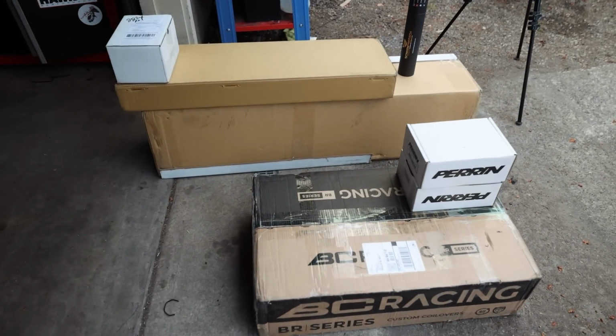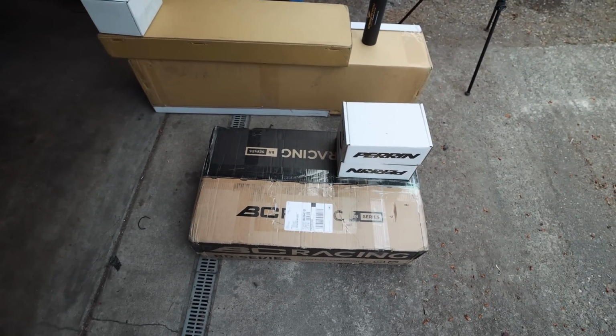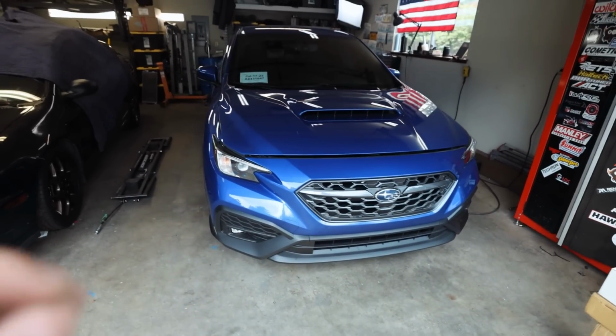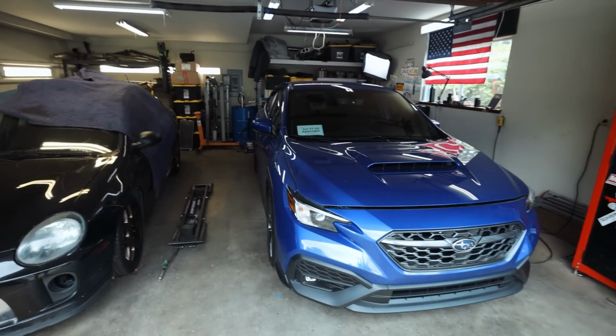With our WRX in the garage, let's go over where we're gonna be starting with it. I think we're gonna start with the biggest of the boxes and then work our way down to the smaller ones. And then we'll get the car out of the garage, see what it looks like in the real world in comparison to what it looks like now. I don't really need to show you what it looks like now. It's a stock WRX with window tint. Sticking with stage 1, we'll jump to the exterior stuff first, then the suspension, and then the exhaust.